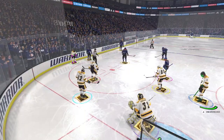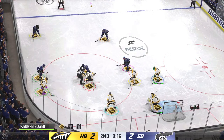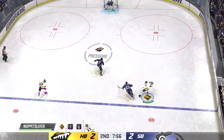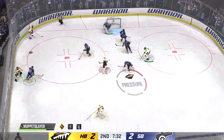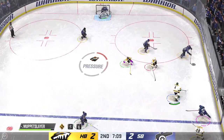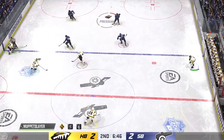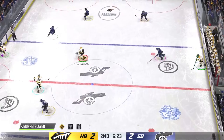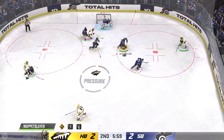No time to think about that non-goal call as we are ready to resume here. And they win the face-off and set up to go on the attack. She handles the pass. And that's a smart heads-up play by Gut. From the point, they take control of it. Sends the pass over. Oh, and a misfire as that goes right out of the zone. Puck leaves the zone on a bad pass, and they'll be forced to regroup.